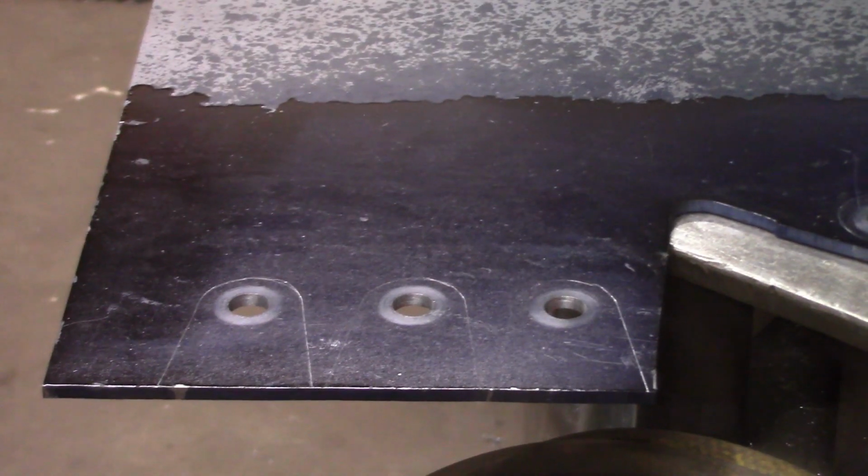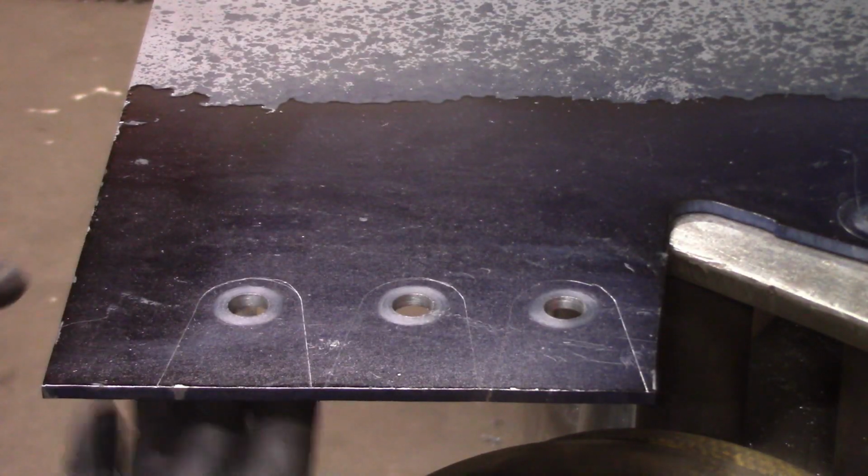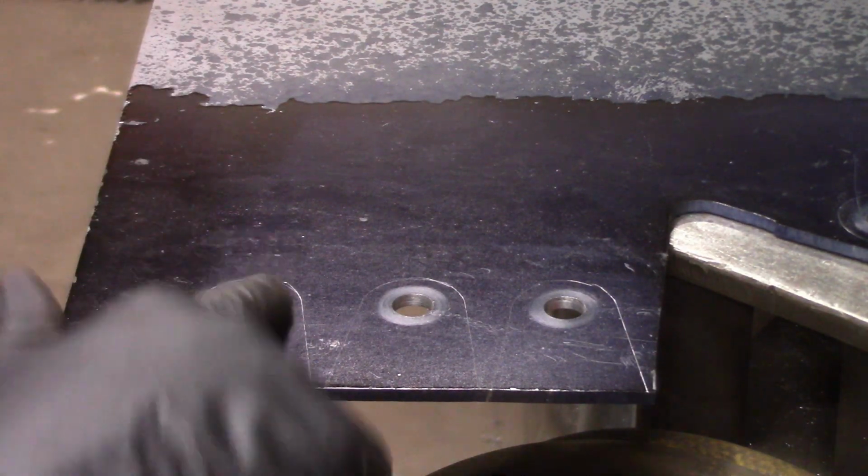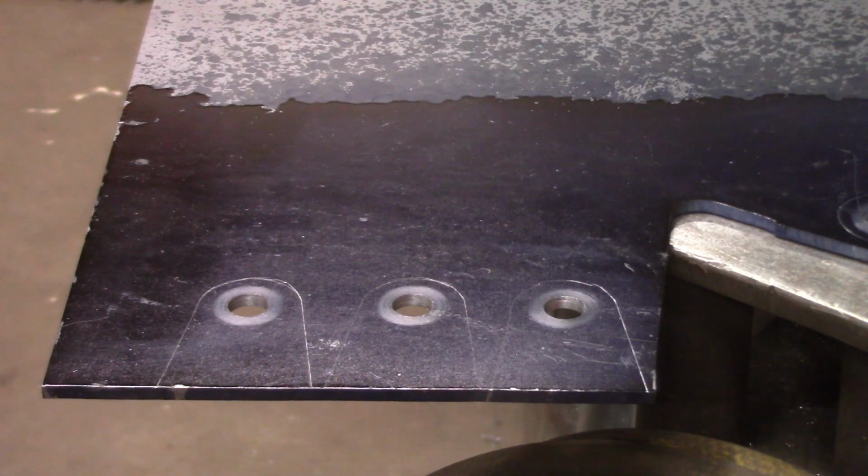So I don't know if you saw or noticed, but when you flip the part to drill the rest of the way through, it automatically deburrs the other side. So that's why I did that.